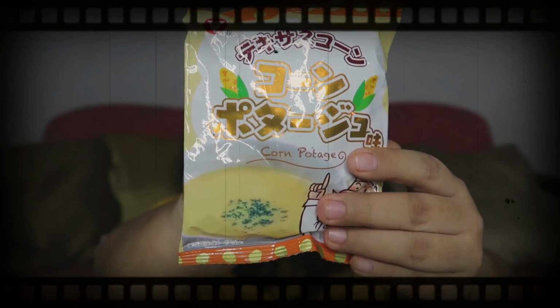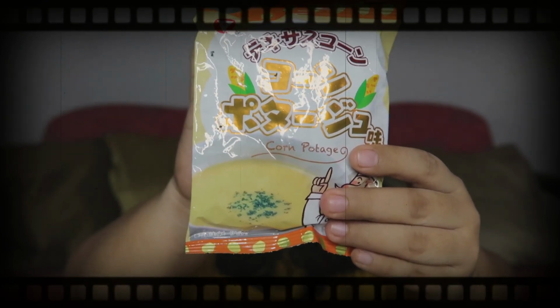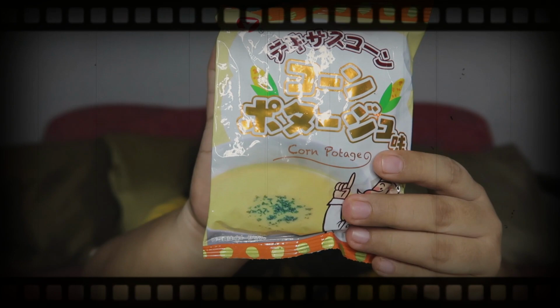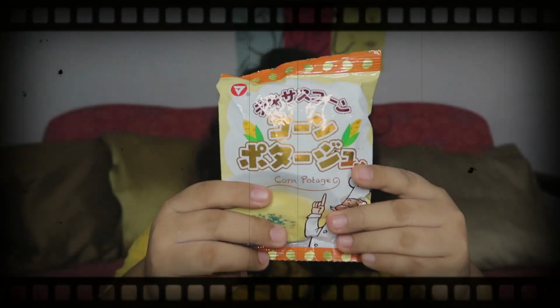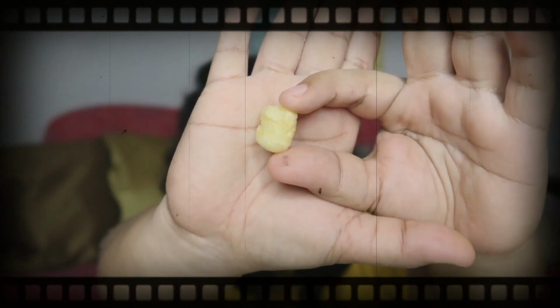It is a creamy Japanese corn pottage which is also crunchy. And it says that this is really good snack if it's chilly or spring days, since Philippines do not have spring, so we will eat it during summer. Just open a little and see what's inside. So this is what's inside. It looks like the cabbage one.